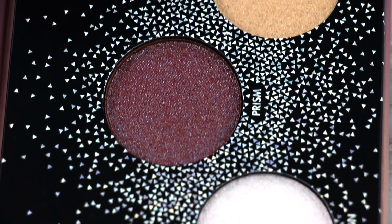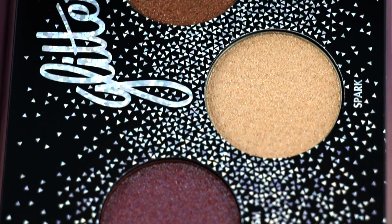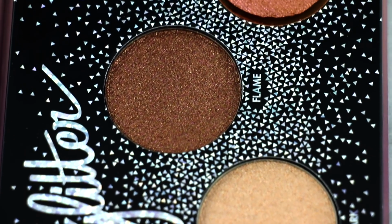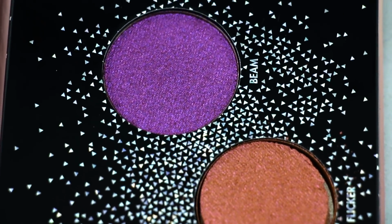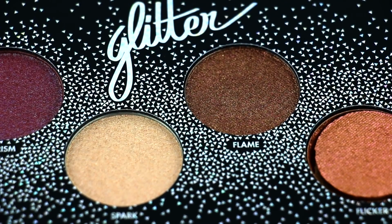So I personally am really loving this color selection in here. The purples are super fun. They're the color of the year, but then also the brown colors that they chose to put in this palette kind of tone down the purples. They give them a little bit more warmth because the purples are a little bit cool toned. And also the browns would be really nice if you wanted a little pop of sparkle, but nothing too dramatic like the eye that I'm wearing today.